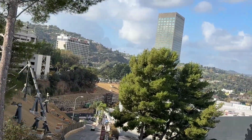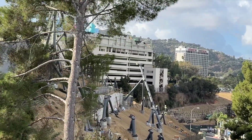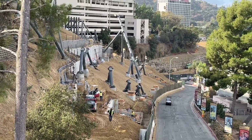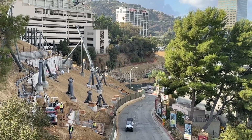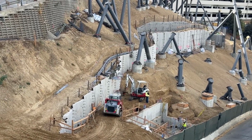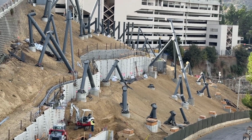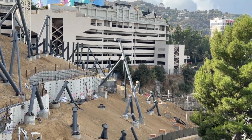And then as we move back down, you'll see the road to the right here that we're about to show you. That is the Studio Tour road. That is the existing road for the Studio Tour that is still being used today, even with construction going on here for Fast and Furious. No changes to the Studio Tour route as of now. And then you basically have the fire station and Jurassic World to the right of that road.